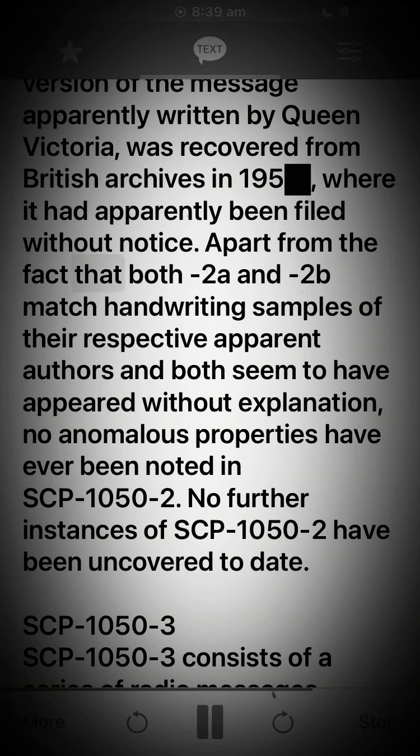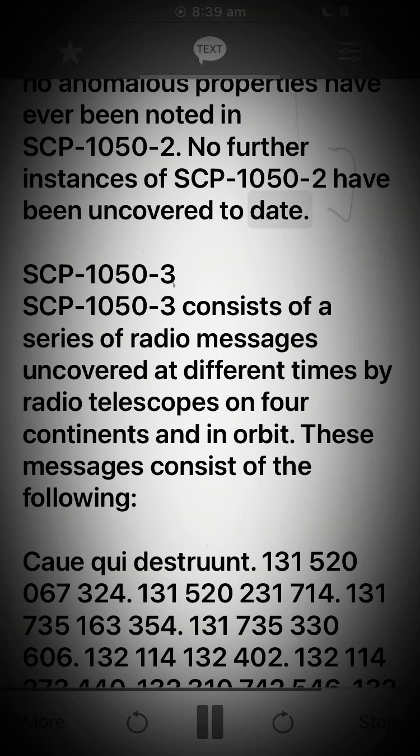Apart from the fact that both -2A and -2B match handwriting samples of their respective apparent authors and both seem to have appeared without explanation, no anomalous properties have ever been noted in SCP-1050-2. No further instances of SCP-1050-2 have been uncovered to date.